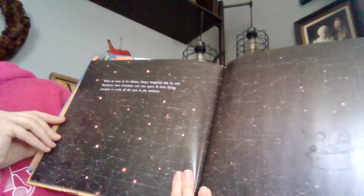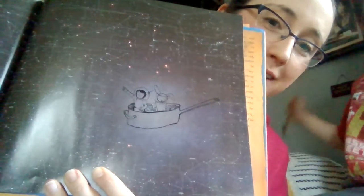Ooh. When he went in for dinner, Henry imagined that he and Raspberry were astronauts sent into space in their flying saucepan to count all the stars in the universe. There they are, flying around in a saucepan. Can you really fly in a saucepan? No. No, he certainly is using his imagination.